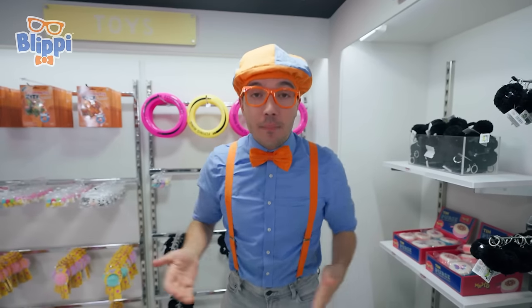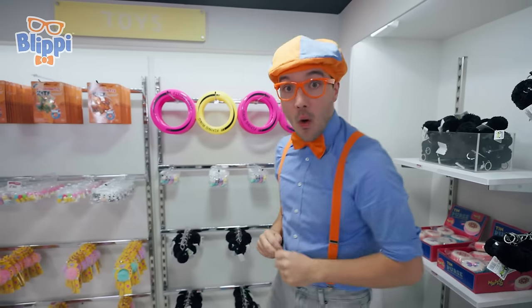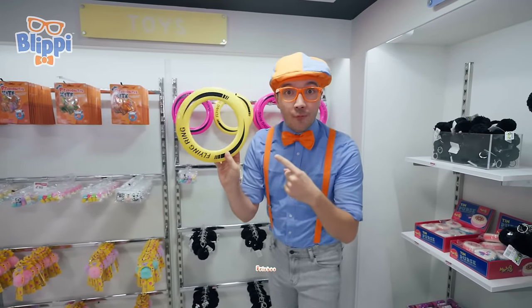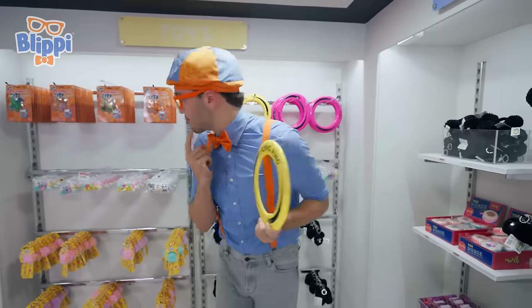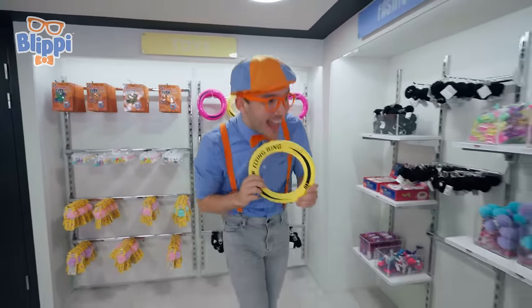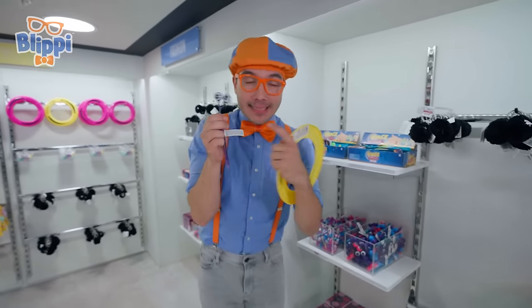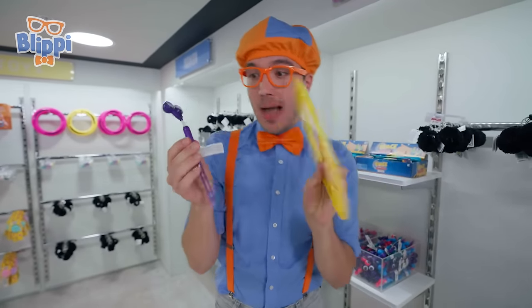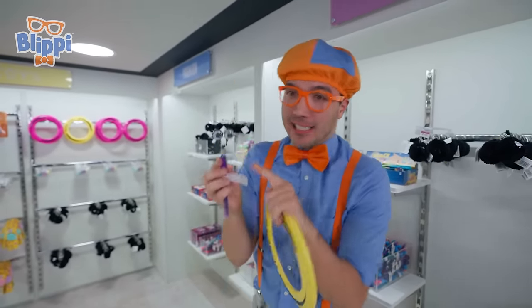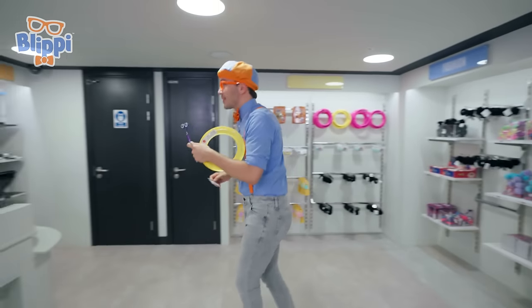Let's get Mika something that is purple and yellow, her two favorite colors. Oh, we could get her this yellow frisbee. And now we just need something purple. Oh, look at this. I see something purple. I see a purple iPad. Well, I bet Mika will really like these things. She's gonna think this is really funny. Well, now we just need to pay with our kidzos.